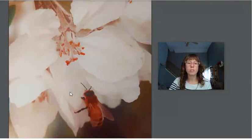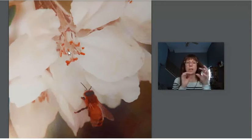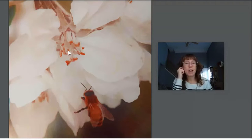And here is a close-up of the bee. Now he gets in that flower and he gets some dust like pollen on him, and he helps when he goes to all the flowers. He's making the flowers healthier and healthier by dusting that pollen. This orange and yellow stuff, that's the pollen that helps the flowers grow.